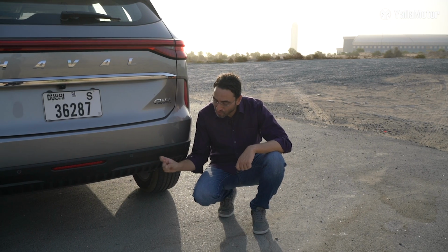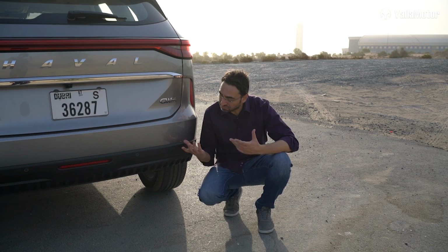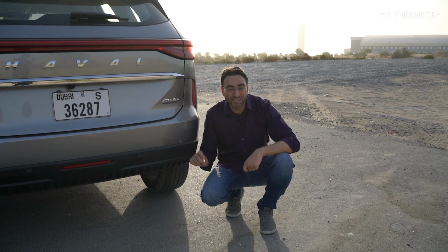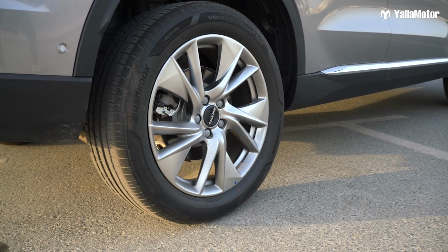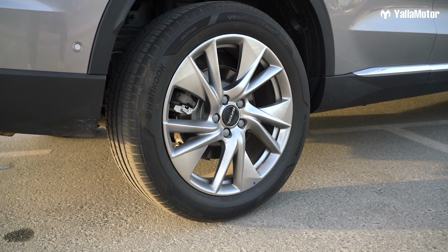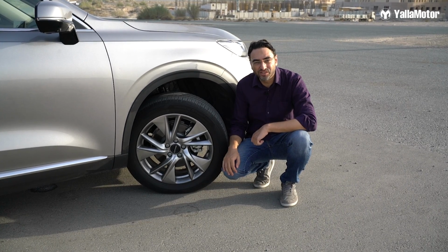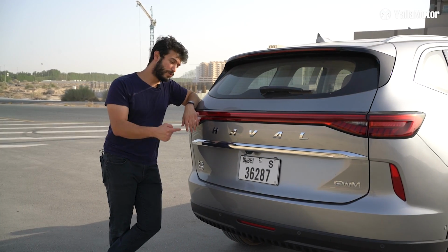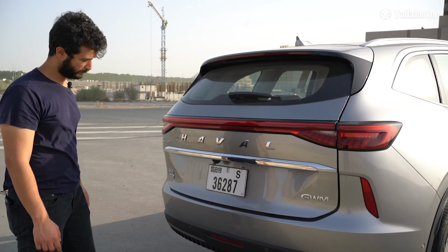And there are no tailpipes in the back. I'd rather have them, but again, Haval at least didn't give us any fake ones in the back, which I respect. And finally, you get 19-inch alloy wheels, standard on the Haval H6. And the boot is electronic, so press of a button here.